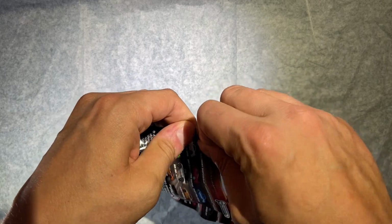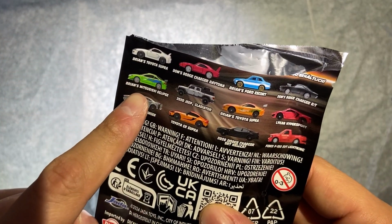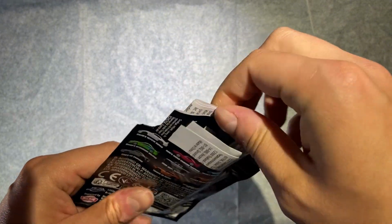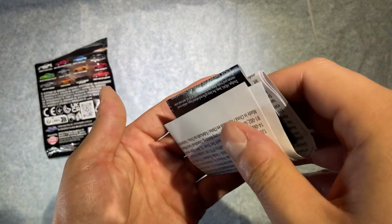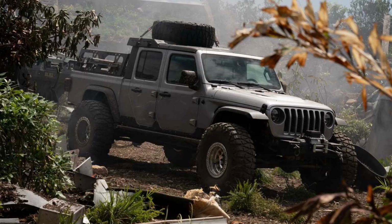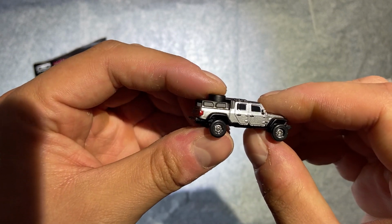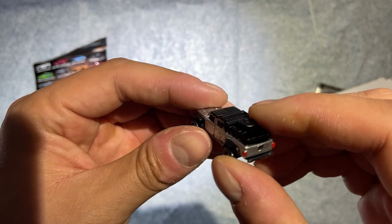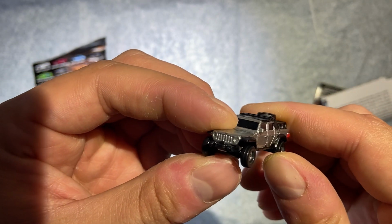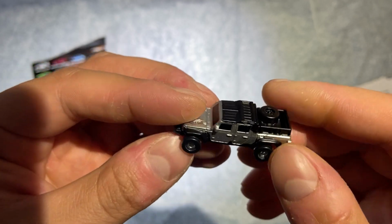Bag four. Come on, I really want this Eclipse, but just feeling this bag, I know what's in here. Paper, obviously, and Tej's dumb Jeep Gladiator. I pulled this one before. Decent detail, honestly. I just don't really care about it. It didn't play a significant role in the movies. Not a huge Jeep guy. It rolls fine. It's whatever.